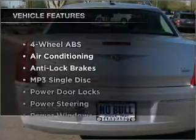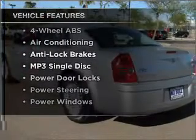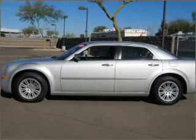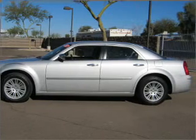And with these notable features, you won't want to miss out on the opportunity to own this amazing ride. Air conditioning, power door locks, power windows, power steering, and adjustable tilt steering wheel.